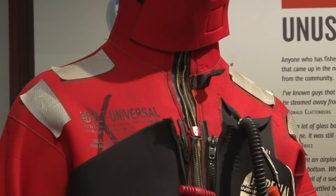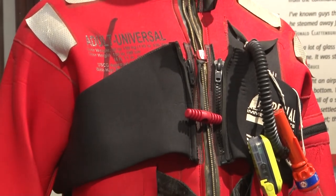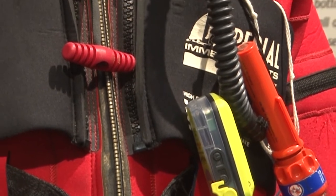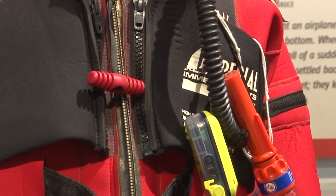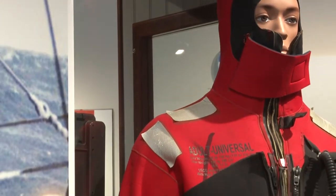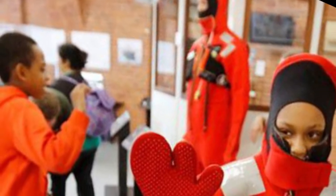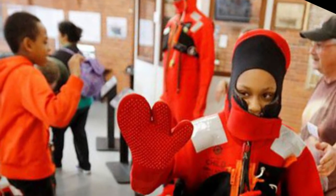In addition to the suit itself, attached to the front of the survival suit are things like a strobe light and a GPS tracking system that when it hits the water will activate and send a location signal out. When we have school groups, we often have races, competitions to see who can put the survival suits on the fastest. We have survival suits in all sizes, from kids to very, very tall adults.